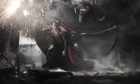So after months and months of speculation and fan art, we finally have a first official picture released by the studio of Henry Cavill as Superman. It's everywhere by now, so please take a look at it. And this is what I have to say because I'm looking at it right now. And it's an amazing picture, guys. It really says so much with just a simple picture.